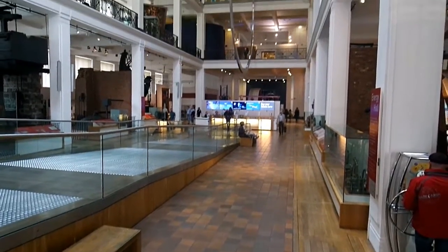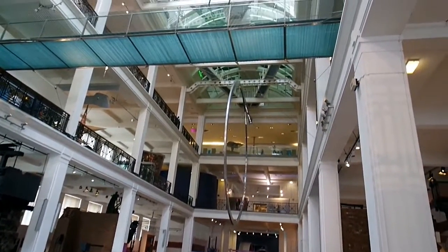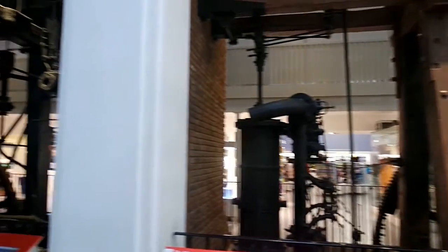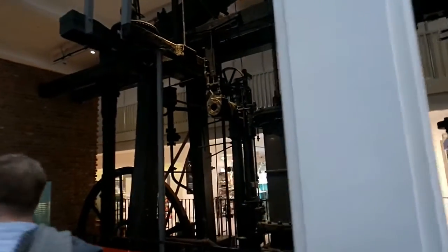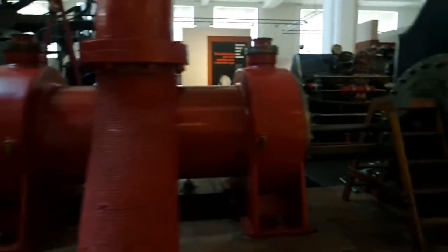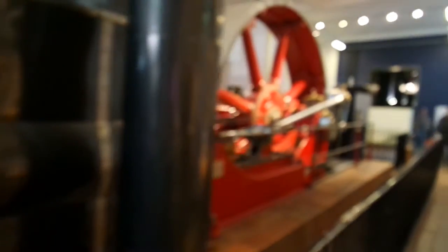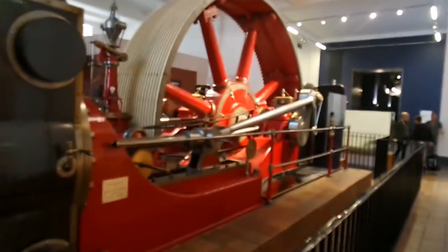And on to the Science Museum. The Science Museum was also really cool. They had a lot of old industrial stuff. I was kind of impressed by how much it was also focused on history. It almost chronicled the different sorts of inventions that we've been using.